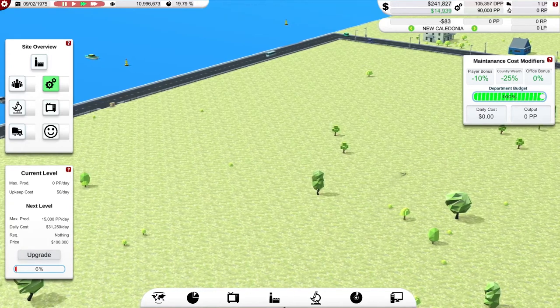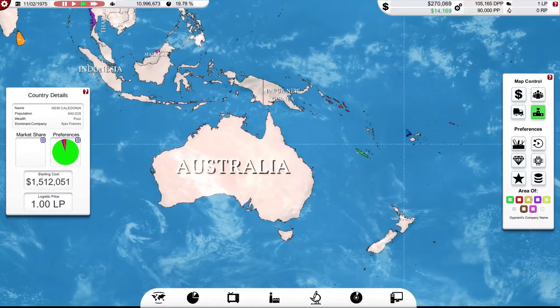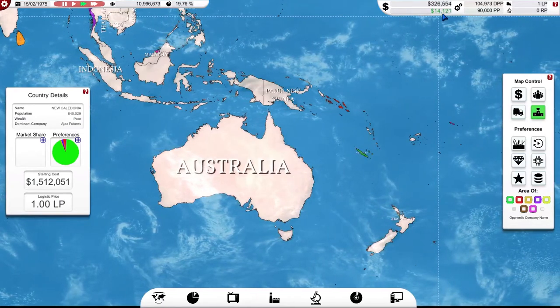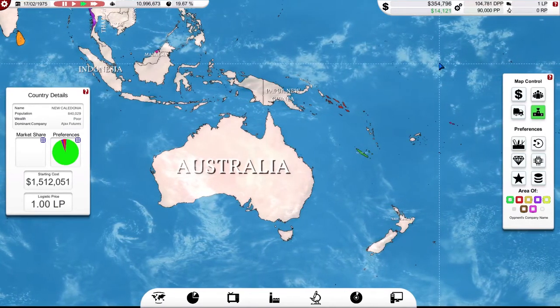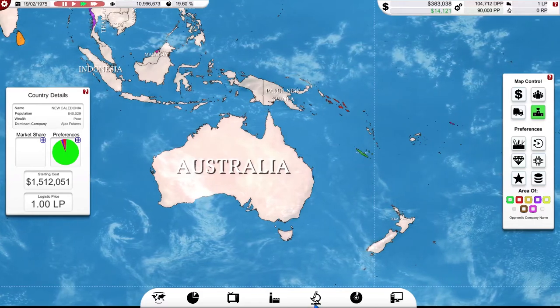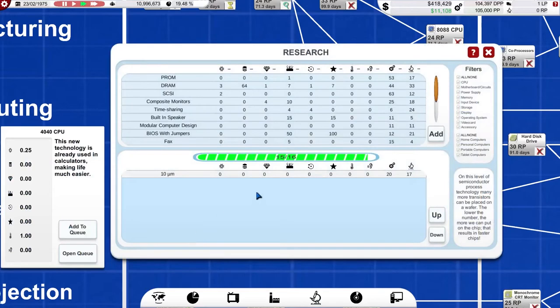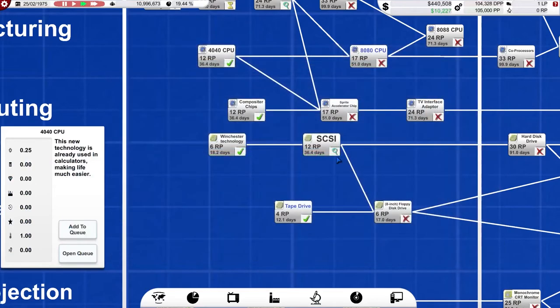Okay, we're still making lots of good money. I'm happy with that. 14 grand a day profit is fine. Okay, our research. Where's the queue? Your building upgrade has completed. Excellent. You have researched a new technology. Oh, so much happening all at once. That's because I had it on double speed.